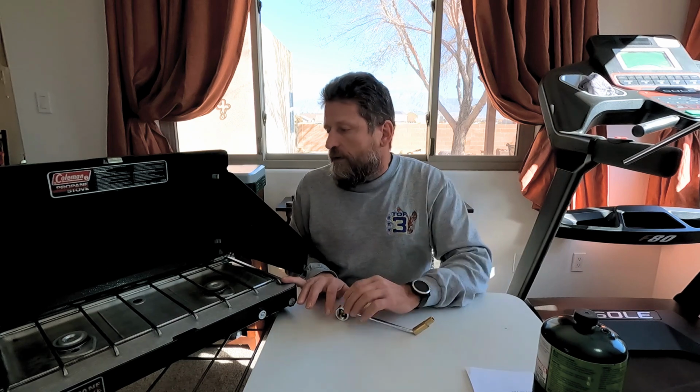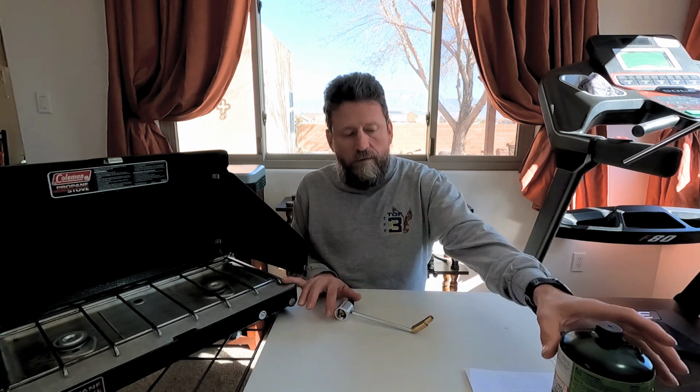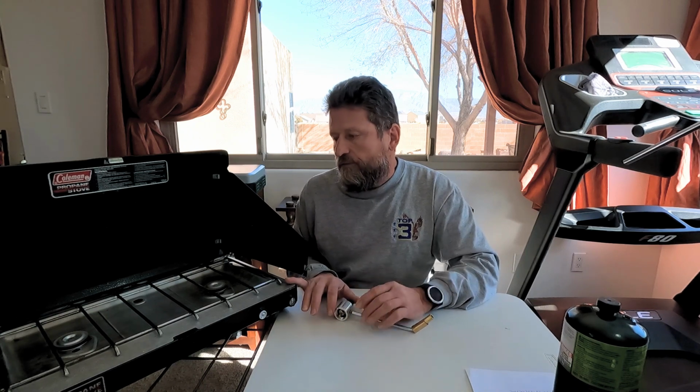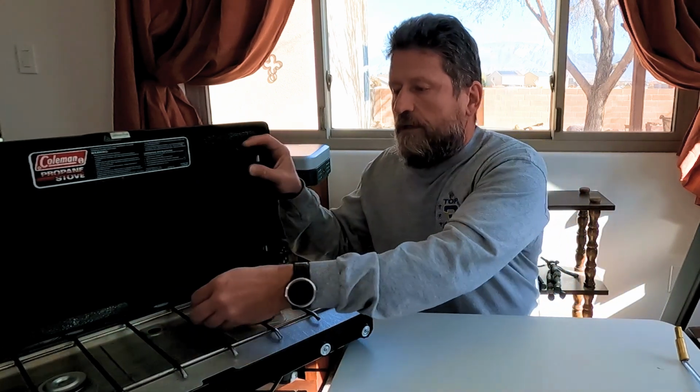This one here is, again, as I stated, an older model, around, I think it was 16,000 BTUs per burner, but the most recent stuff I can find on the website says it's 10,000 per burner for a total of 20,000 BTUs. That works fine, but when we were out and about and trying to warm stuff up, it seemed like it took forever to get things warm, so we decided to try something new that we had seen mentioned by others online.